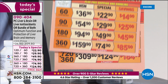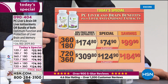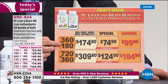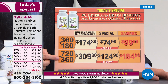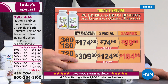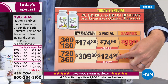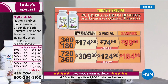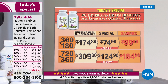If you happen to buy the bundle, well, you can see right here, you go for the medium size, so it would be 360 of the PC Liver and Brain and 180 of the liver antioxidants. Huge savings. 720 plus the 360 is the largest size. If purchased separately, nearly $310. You're saving $185. That price is remarkable. It's better than a buy one, get one. An amazing opportunity to get two things that can make such a difference.